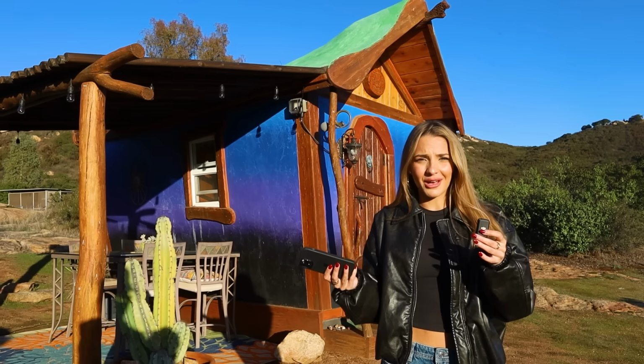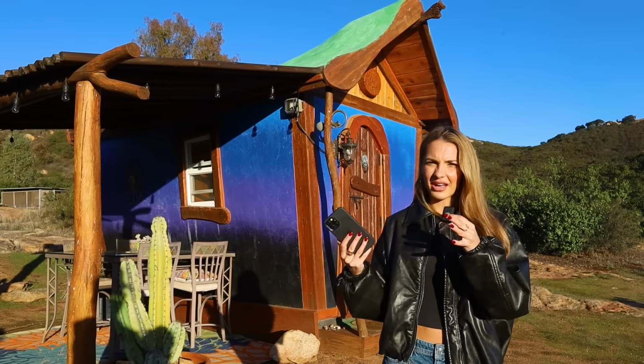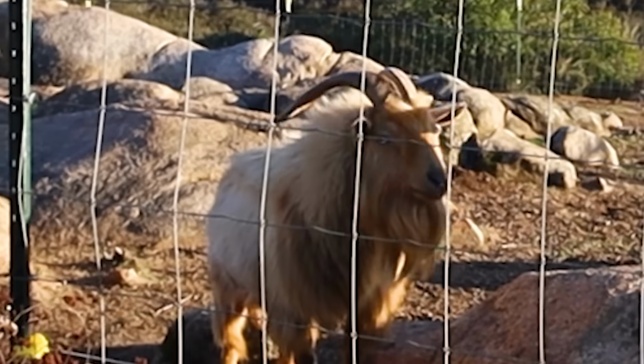So we've seen pretty much everything the house has to offer, but on the listing it says that there's some horses on property. So, you know, the tiny house is actually on over an acre of land, so it might be kind of hard to find the horses. Hopefully we can find them. I found the horses. That's what I thought. I think this is where the horses are supposed to be.